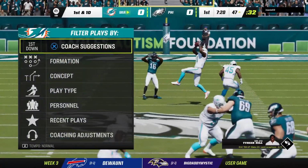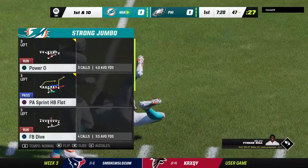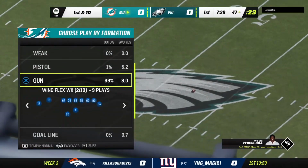But we know this guy. It's not going to stop him from continuing to fire as this game goes along. Probably give a little nod of respect across the field for that one and let him know he'll be back the very next series.